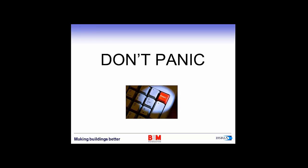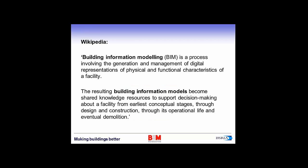The important bit to know is that information needs to be requested at the start of a BIM project to ensure that the right information is captured in the right format so that it can be used for the operation. Our friends at Wikipedia have a definition for us which captures the spirit of BIM, but focuses for me too much on the model. But it does at least acknowledge that BIM is to be used throughout the operational life of the facility.